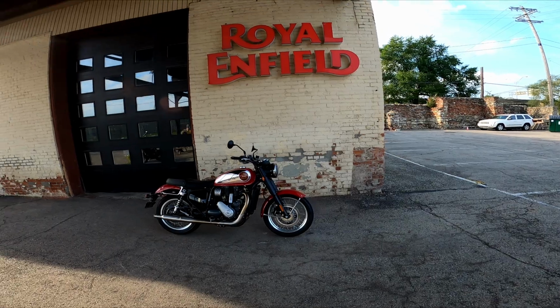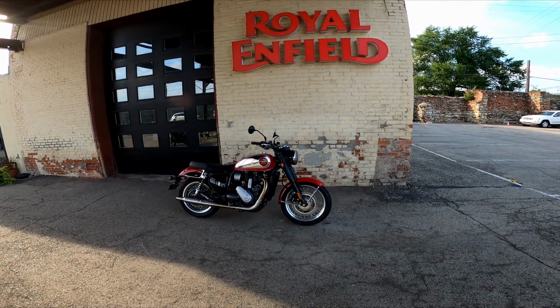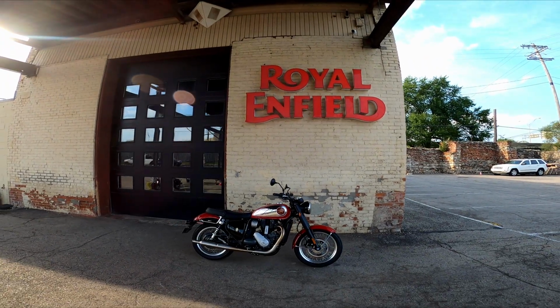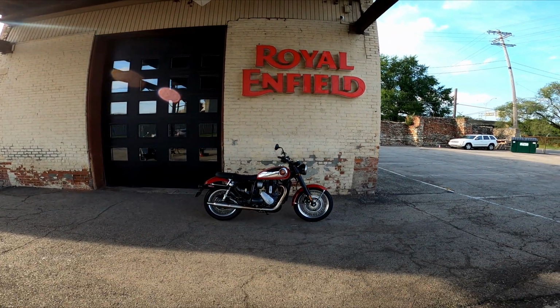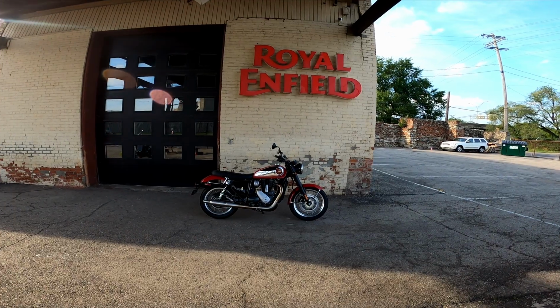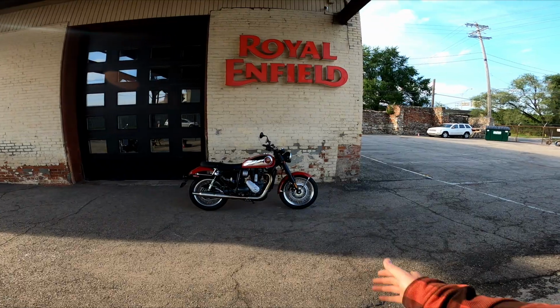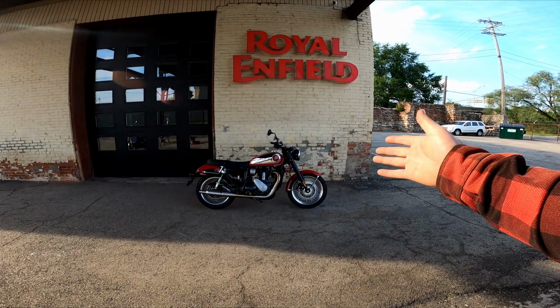I think there's 4, and I've seen 3 of them in person because they were at Vintage Days, which was 2 weeks ago here in Mid-Ohio. And this one belongs to us. There's only maybe 2 or 3 dealers in the country that have these. This is the second one in the country.